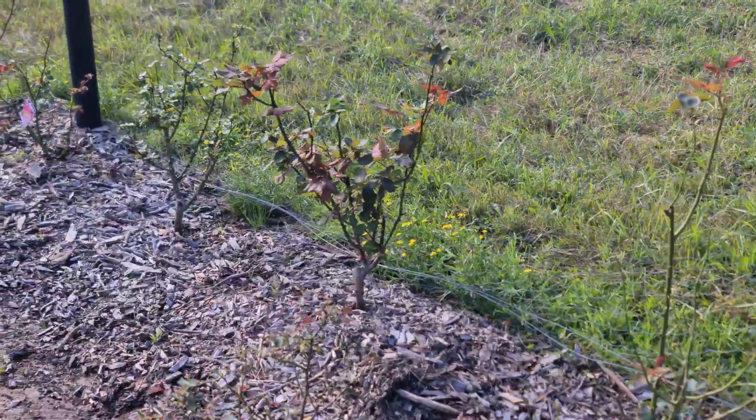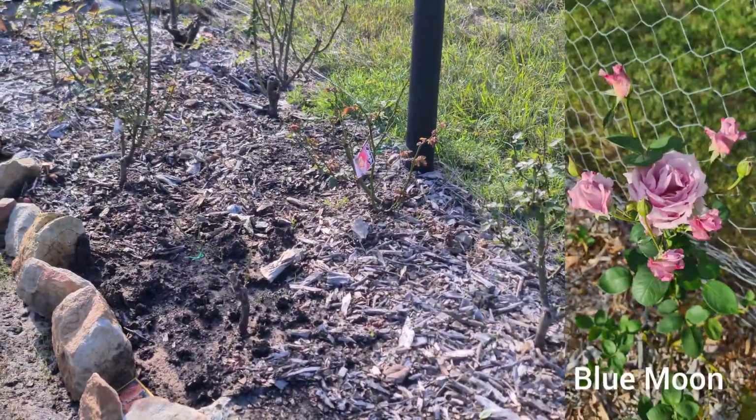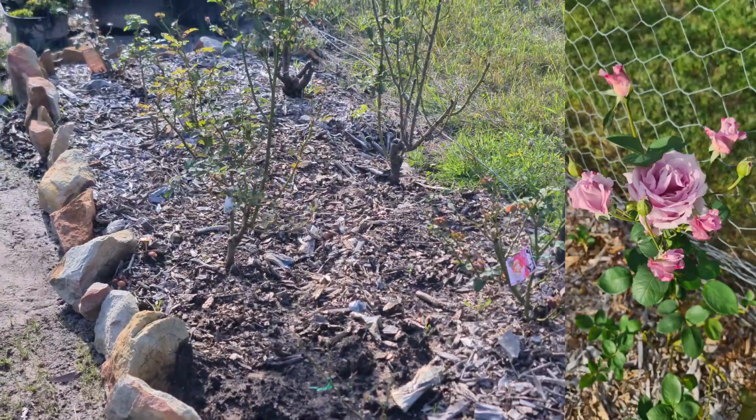But these are all of our roses. I'll see if I can actually find any of them in flower for you, and see if I can put the pictures on it for you.